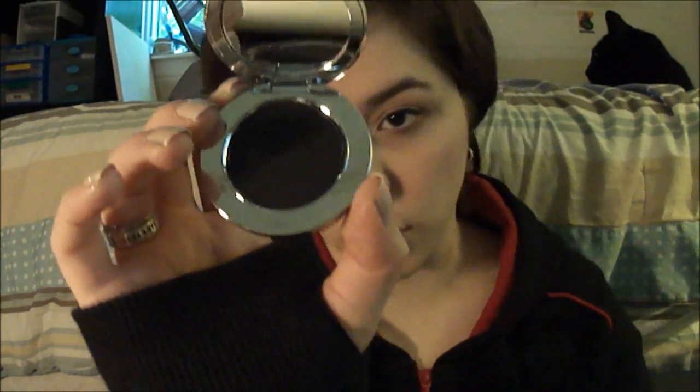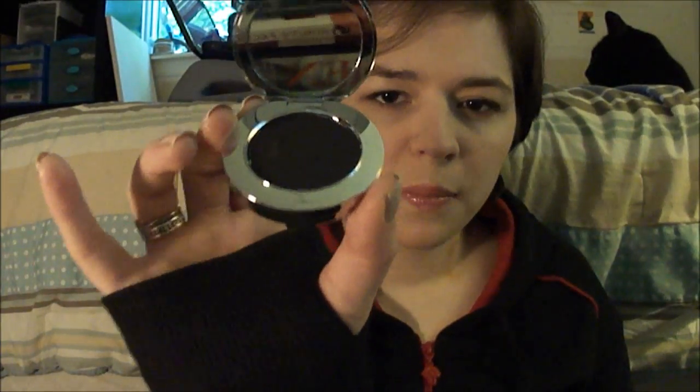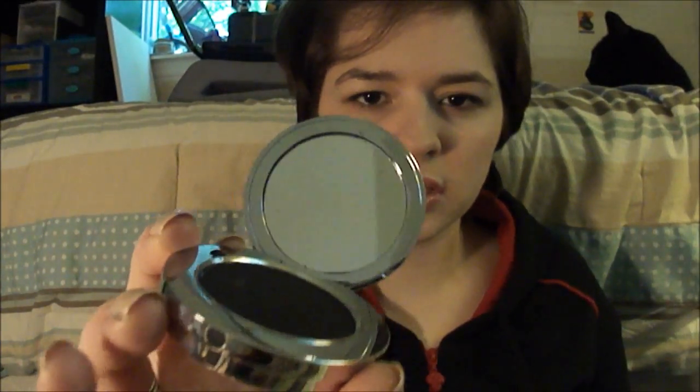The first thing I'm going to mention is this eyeshadow. It is from Rockin' Republic and it is just a black. It's called Fatalistic, I believe. It'll be down below. But that's what that looks like. It comes with this little mirror, which I don't find to be very handy. This is a great, great black.